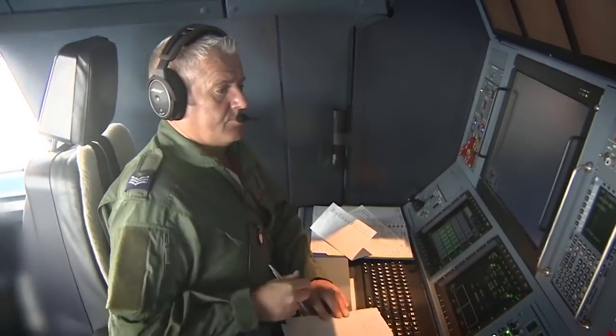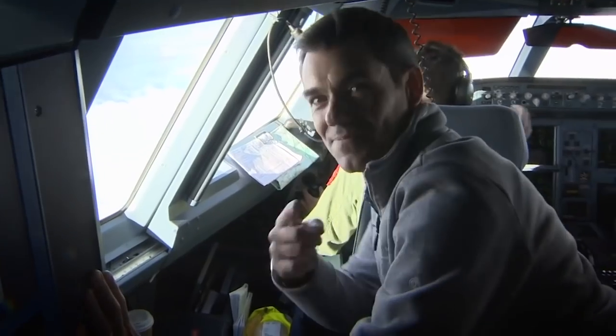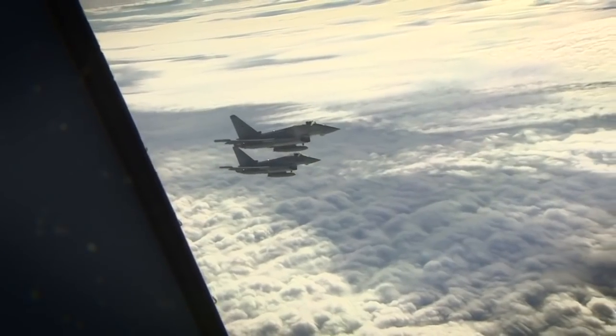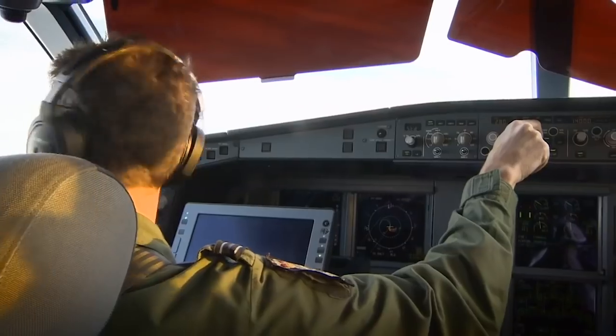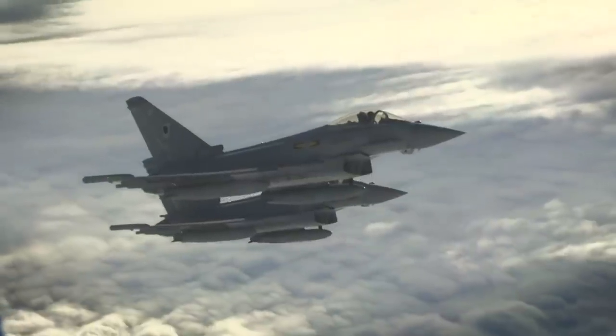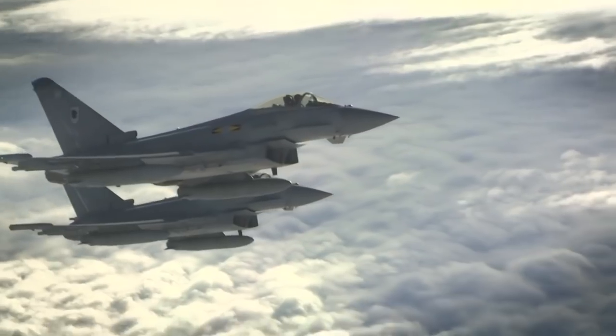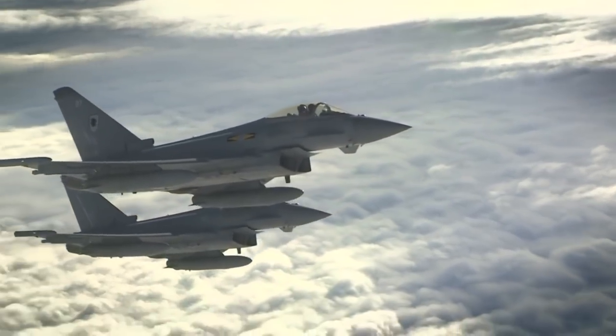Okay, that's wings level, speed is 320 knots. The Voyager soon reaches its mid-air rendezvous point for the refuelling, and on cue, the first of the Typhoons are just off our wing. With fuel pods on both wings, the Typhoons will take turns to refuel on either side of the aircraft. A track of 280, so could come left a bit just to keep.